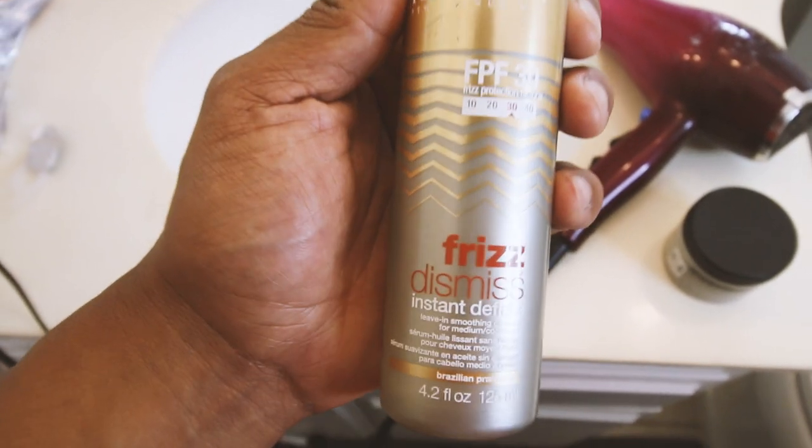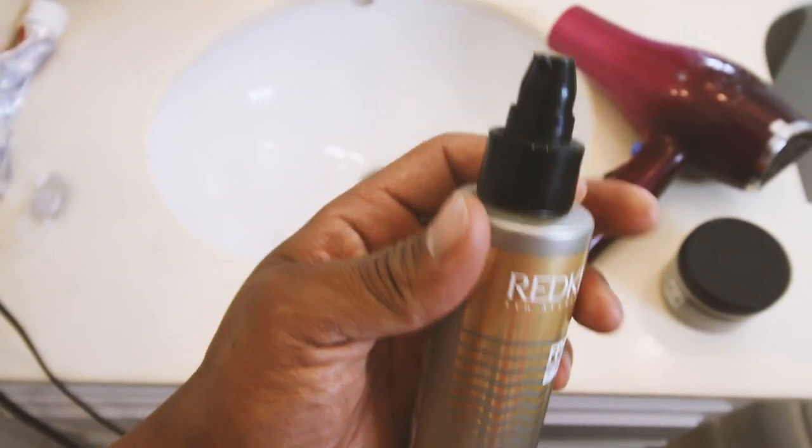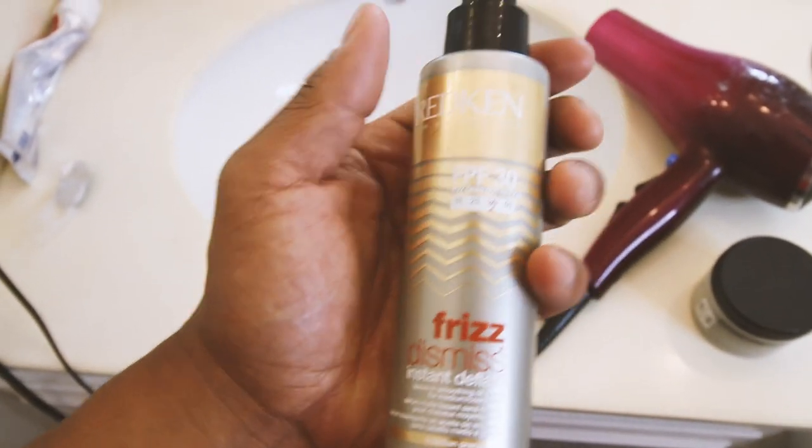And I have these two products right here. I usually don't blow dry my hair, so I don't have the most heat protectant. Typically I would just use a basic one that'll just keep your hair protected, the heat protectant. I don't know how many times I'm gonna say heat protectant. But this one right here is a frizz dismiss. It's for if your hair gets frizzy. But we're just gonna use this one because it's the only one we have that'll help protect my hair. So what I'm gonna do is spray a little bit on my hair, not too much, because my hair is pretty short.